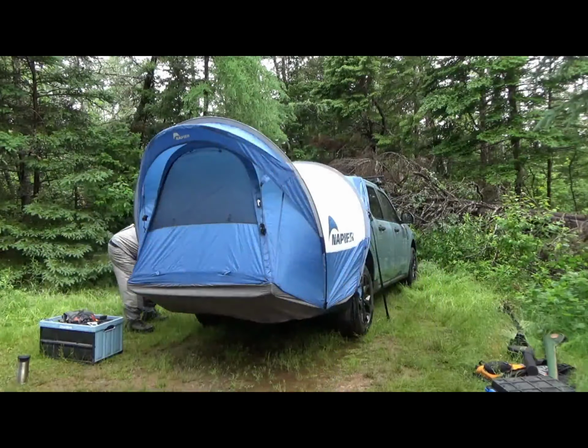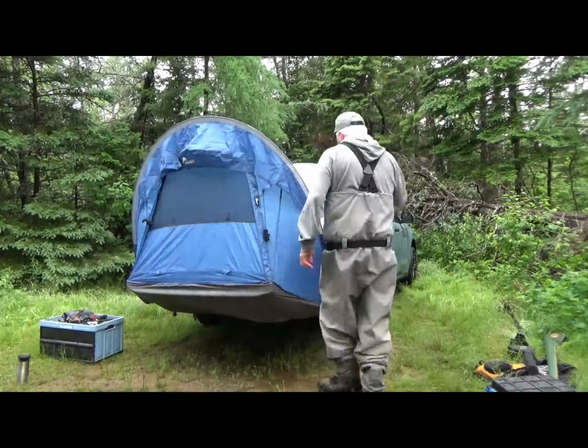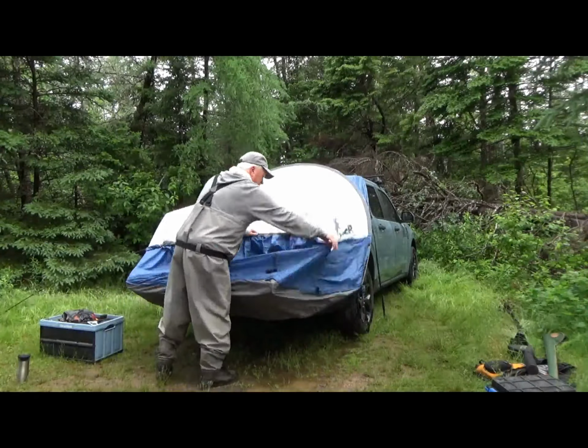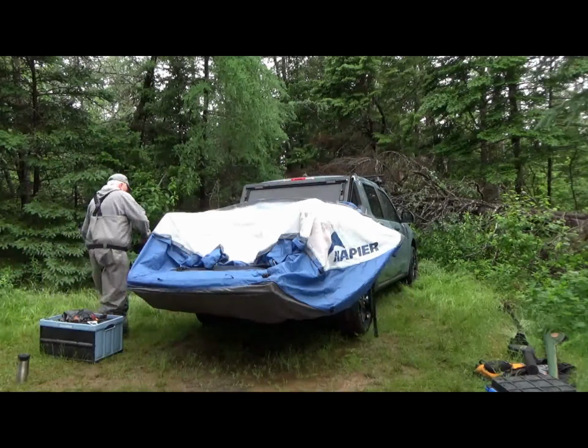So once again, I sped up the video here to save you from watching the boring takedown, but at the same time, give you an idea of how easy it did come down. So the taking down is simply the reverse of putting it up. And so it worked well. The tent worked great, kept me dry.